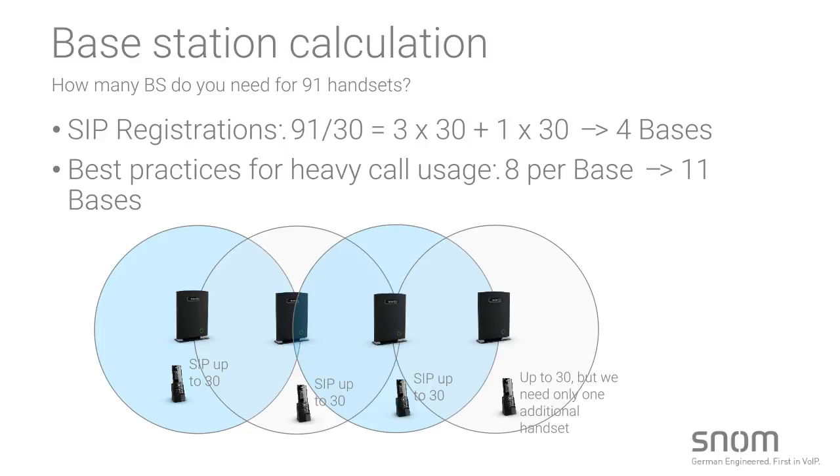So you first identify the areas where the concurrent calls will happen. And with this number, you already have a good estimation of your bases. The next thing you do is distribute the bases around the area to find out where they sit best to have the best connection, and ultimately the best roaming experience and best audio. Yeah. So calculation of concurrent calls is part of the assessment we will talk about in the upcoming slides.